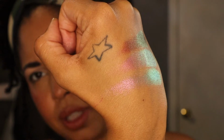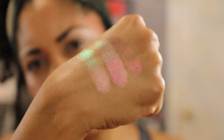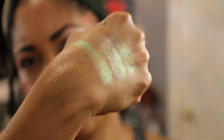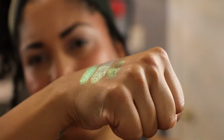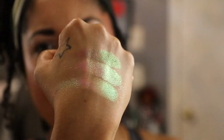Ooh, there we go, see? And here are those same shades with the lights off. I think you can see that flip a bit more. I love this one right here. They're all beautiful though. You know, duochrome eyeshadows just never cease to amaze me. It does not matter how many I own in my possession.